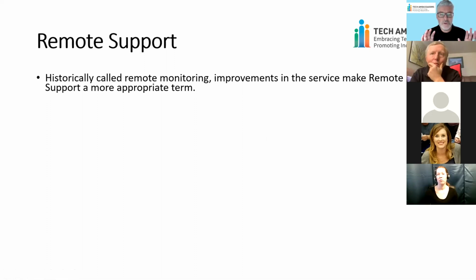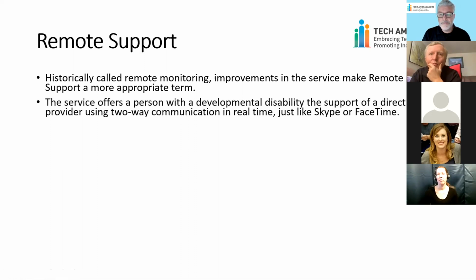Instead of just people sitting and looking at a bunch of cameras and not really being able to interact with the folks in the home, which is the way that it used to be done primarily. Now we've got two-way video capability, which is just like Skype or FaceTime. And that ability to actually talk in this two-way communication is really what makes support a better term than monitoring.